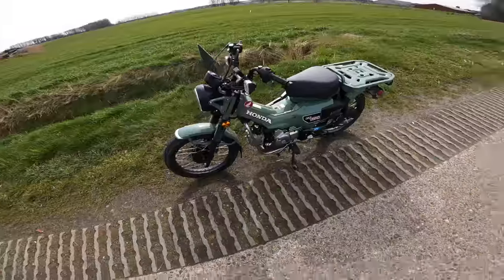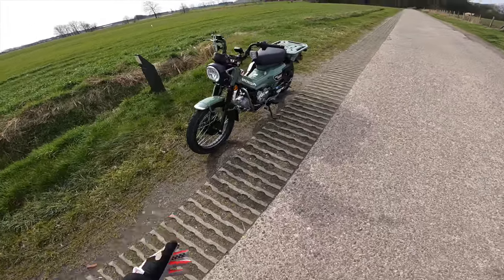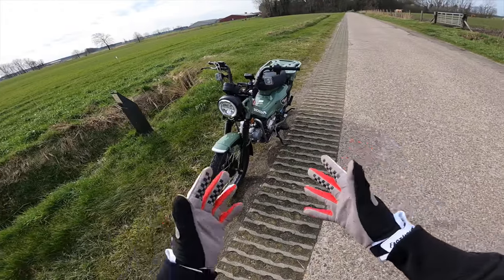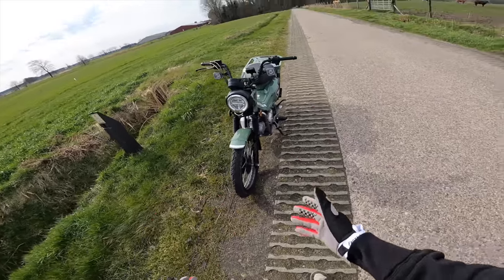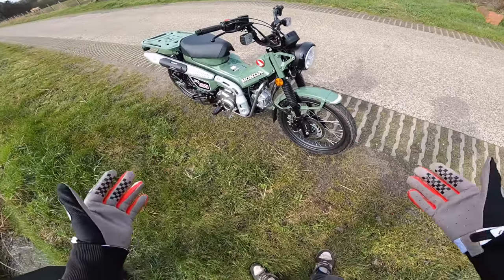But I mean, look at this view, look at this machine. Black wheels. You guys actually told me to get a green one. I'm a Honda guy, but I'm also a KTM guy. I do not have a particular brand that I'm a favorite of. As for the 125 and the 110 CCs, I'm a Honda guy. I mean, the Honda Ducks and the Gorillas and the Monkeys and of course the CT125.